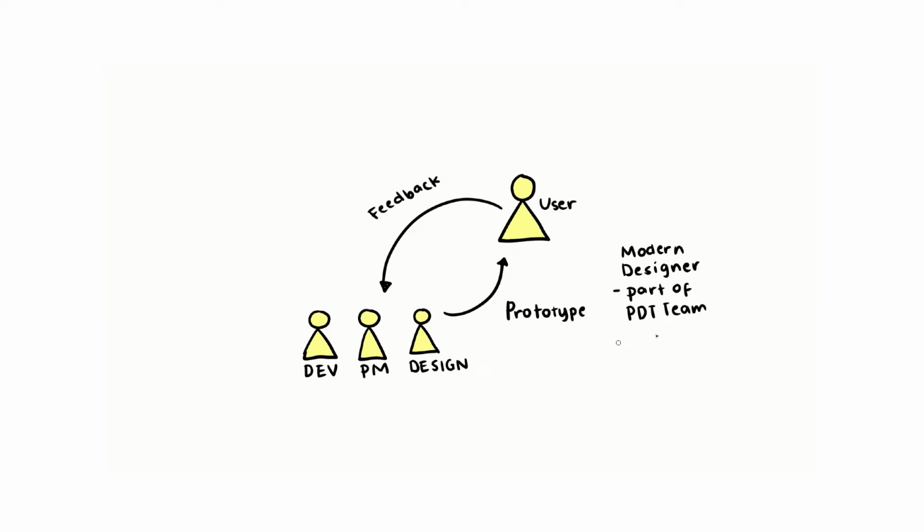And instead of being measured on the output of their design work, as they used to be in the past, the product designer is now measured on the success of the product. And so they have a much broader focus and tend to have many of the same concerns as the product manager. And they are deeply oriented around the value that the product brings to the customer.